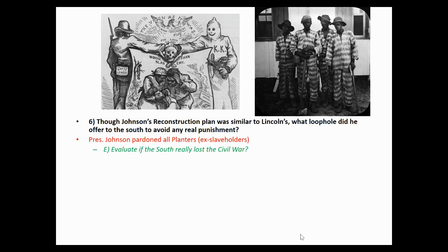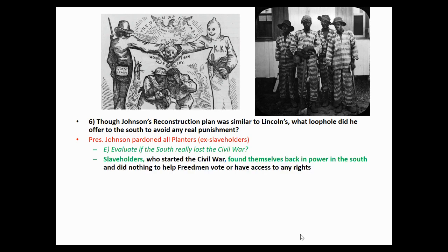And at this moment, when President Johnson takes over after Lincoln, you could say no. I mean, slaveholders, who started the Civil War, found themselves back in power in the South. It's as if nothing happened, except they did lose their slaves. But here's the thing: they're not going to do anything to help freedmen vote or give them access to rights. And you say, well, yes, but they lost their slaves.